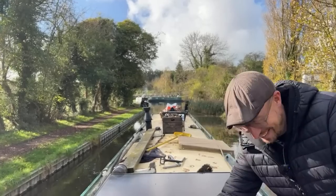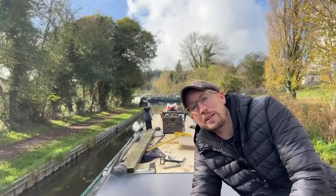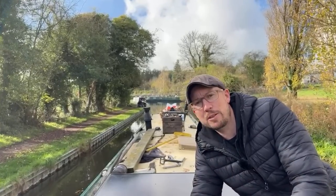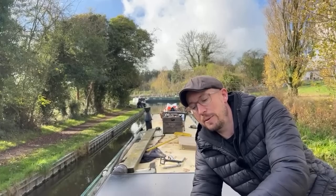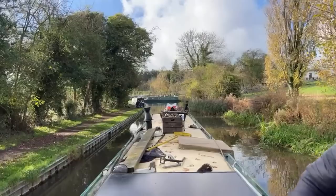Hello. Can't quite get in the way there, but I'm just about to go through a tunnel. I'm on the move, so I've moved a little bit since the last time I saw you on the live streams that I've been doing. This is a map of the Chesterfield. I'll just come round so I can show you.